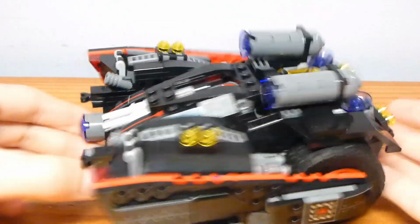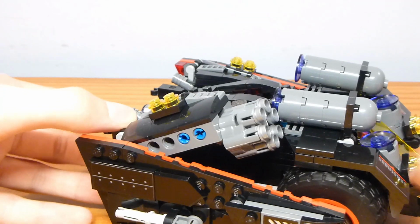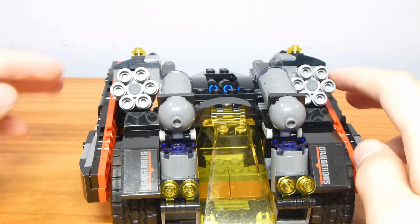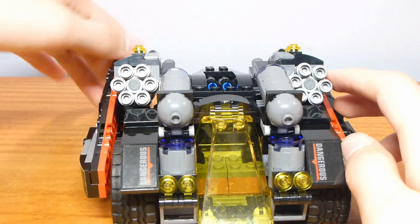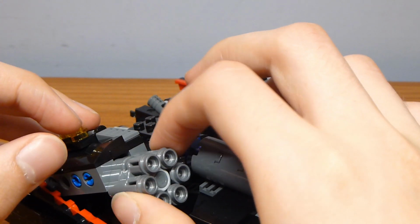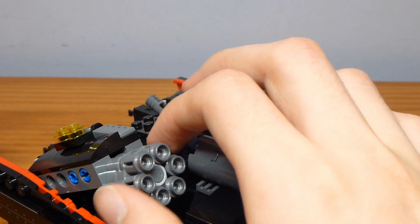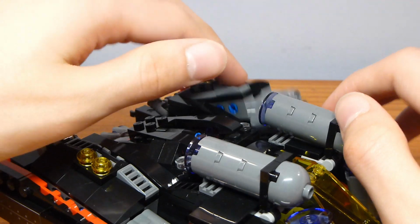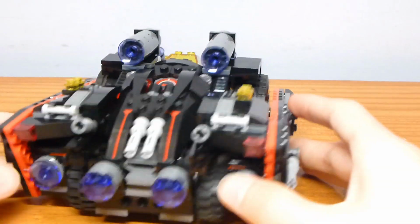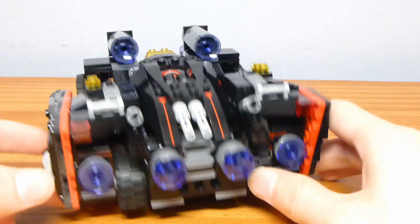But the last feature, which is most important to the Bat Tank, is these two cannons here, which are stud shooters. And in order to activate those, you have to physically spin this. So there's no hidden trigger. But yeah, I'm not going to shoot those off just because I don't want to lose them all, and this is already going to be a long enough review to film.